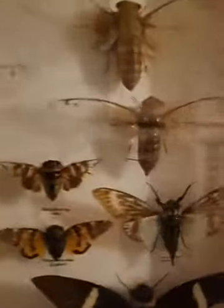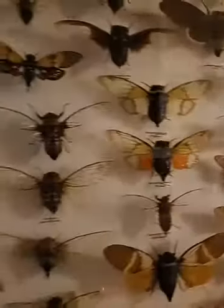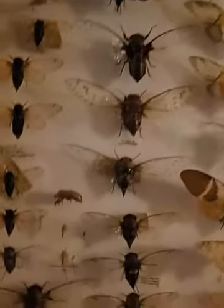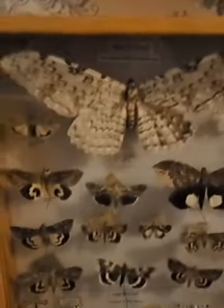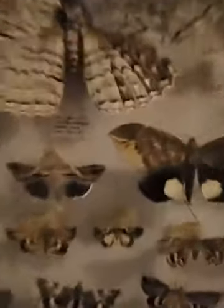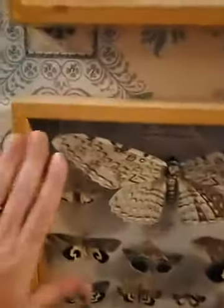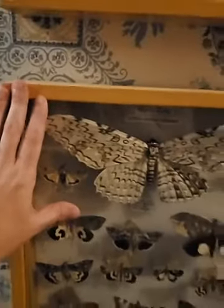We have cicadas. If you want to learn more about different types of insects, not just butterflies, we have lots of different things. We have cicadas. We have some larger moths. Look at that guy. That is a really big, beautiful moth. The name of that is giant owlet moth. You can see it is quite large. I'll put my hand there so you can see. It's very, very large. So that is cool.